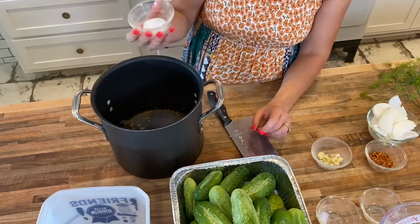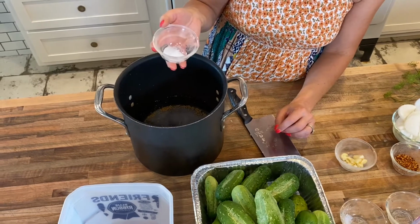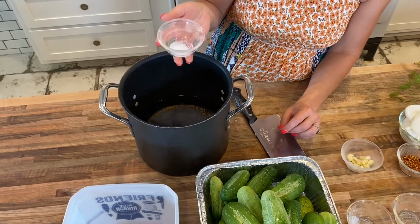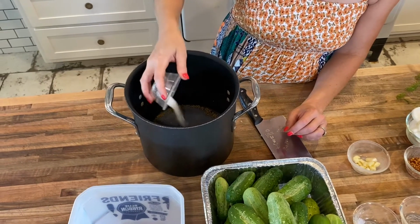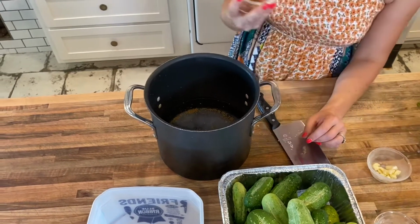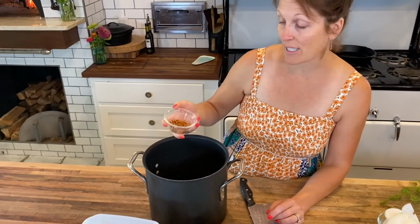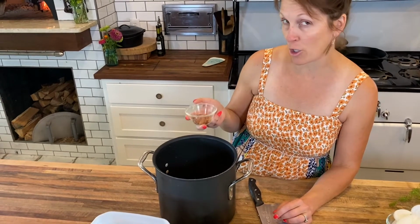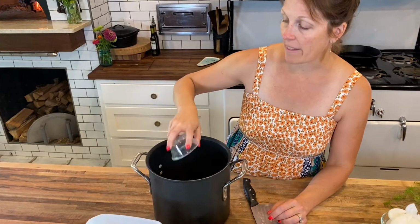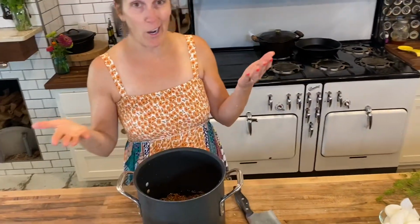This is 1/4 teaspoon of alum. Alum is really important to add to your pickles because that helps maintain freshness and keeps the crunch. And this is where my twist comes in because we like spice. So I'm adding 1 tablespoon of red pepper flakes as well. You don't have to do red pepper flakes if you don't like them. So we're going to add that in there. Easy peasy lemon squeezy. Our brine is done.